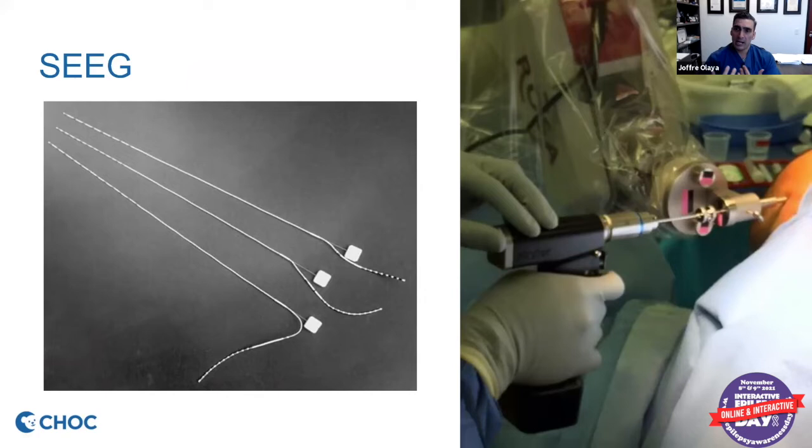Prior to surgery, we obtain imaging, including an MRI and a CT scan, and then we load that imaging into the ROSA computer system. Then we can plan exactly where we want to place the electrodes, depending on the hypothesis of where the seizures are coming from. The goal is to place the electrodes through safe spaces and avoid hitting any blood vessels, because we don't want to cause any significant bleeding. The ROSA robot is able to show us the entry point, and you can see here the cannula is right at the entry point. Then we just make a small 2-3 millimeter incision through the skull.